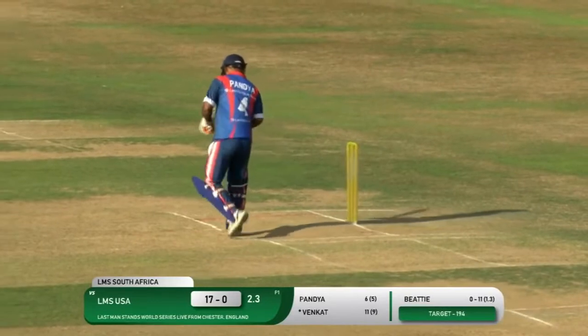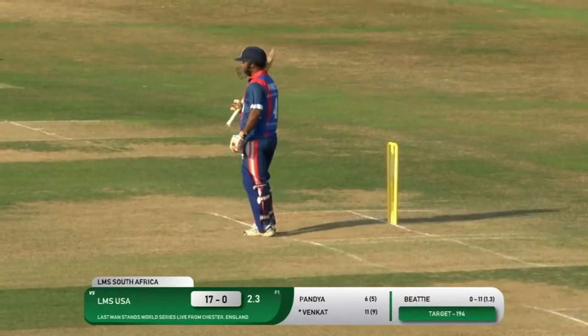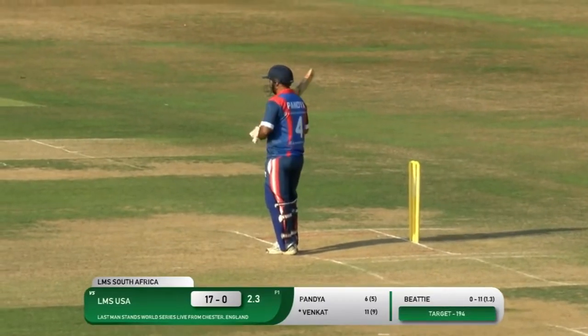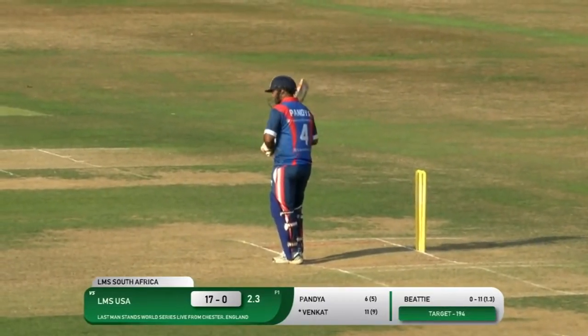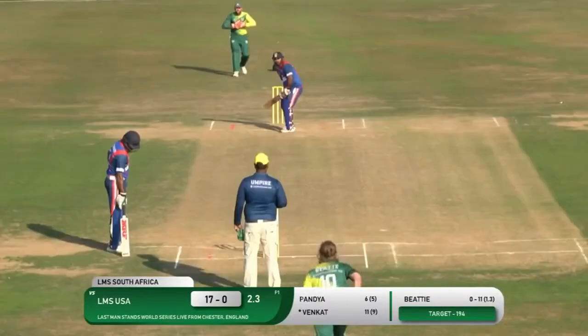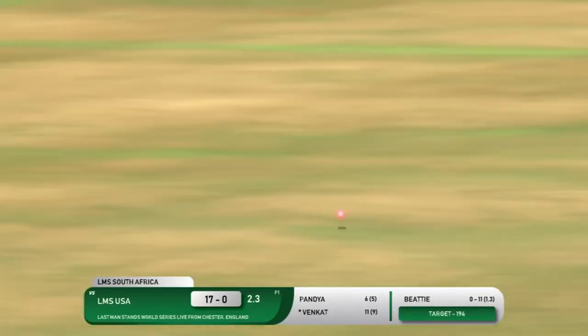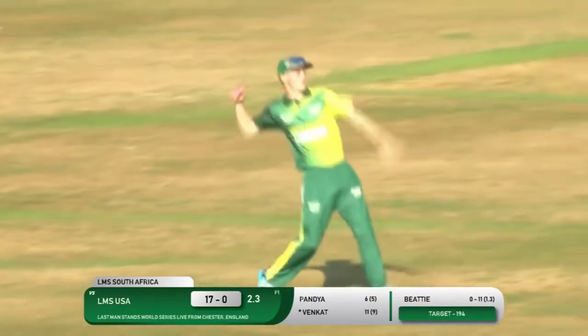17 for none here off just over 2.5 overs. Who'd be the happier side here, Bjorn? Could be another 2 here. No, they're going to happily take the single.